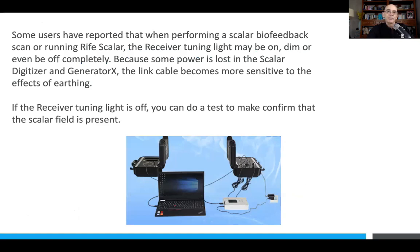Now, some people have reported back to us that when they do a scalar biofeedback scan, or when they run a Rife scalar, the receiver tuning light may be on, but it might be very dim, or it might even be off. If the light was on before doing the frequency treatment, don't worry about whether it's on or off during the times when you're applying the frequencies. Some power is lost in the scalar digitizer, and also some power is lost in generator X, which is connected to the scalar transmitter. And the link cable becomes more sensitive to the effects of earthing.